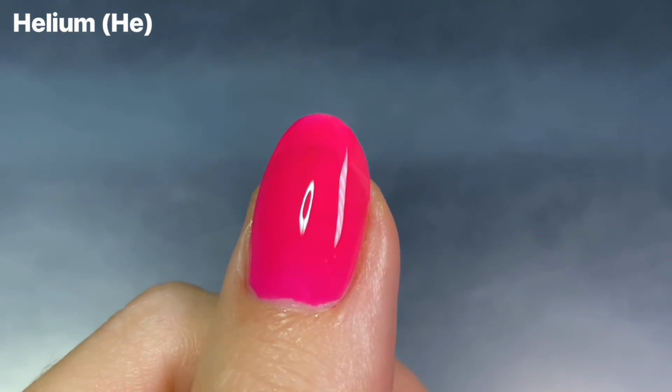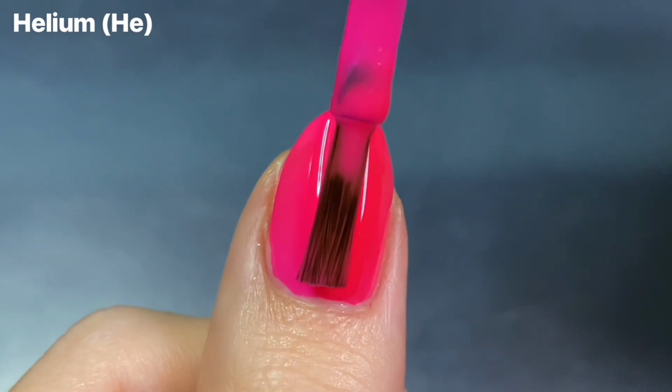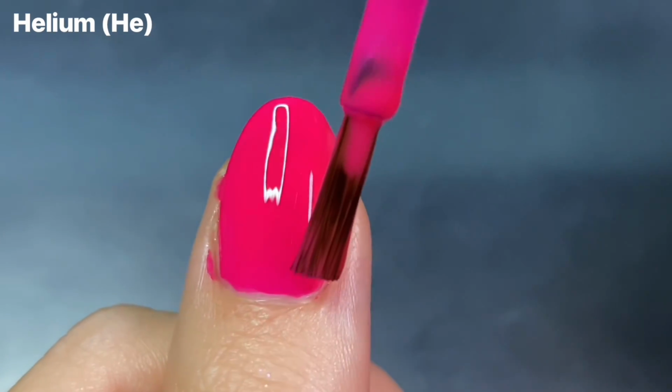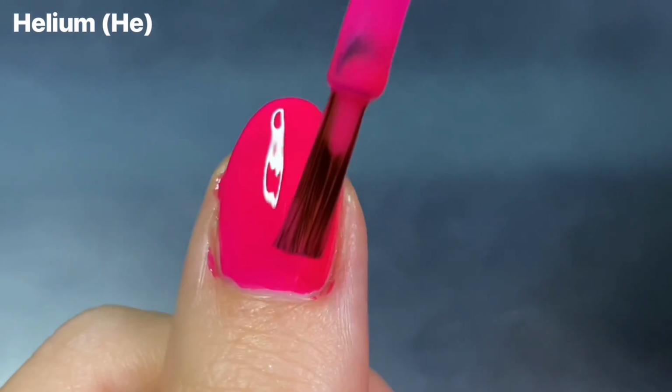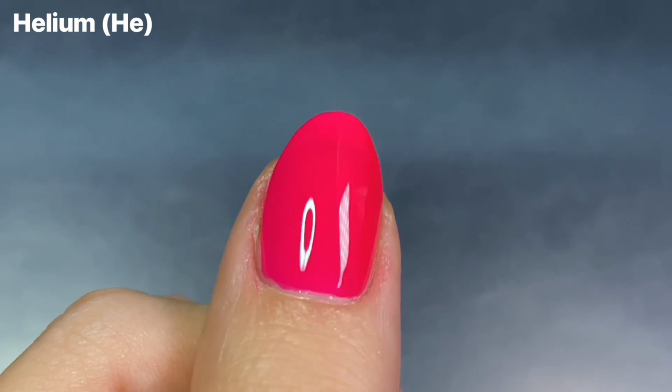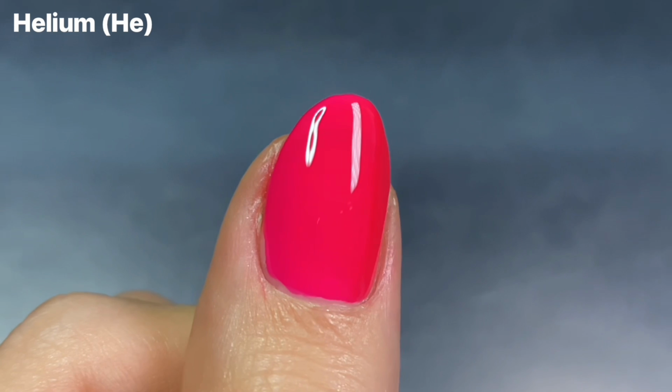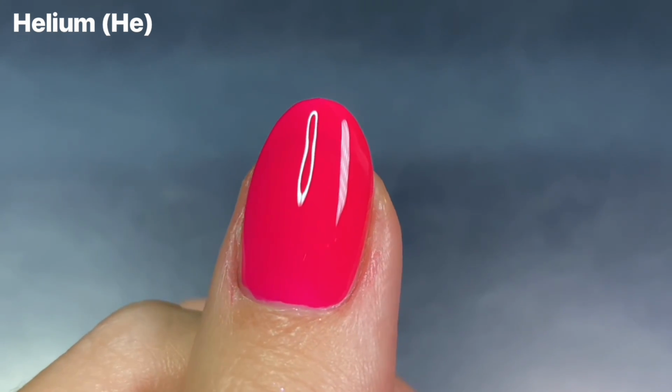I thought these were going to be a little bit more full coverage, though it does say on the website that it's opaque in 2 to 3 coats, but personally I didn't even find this one to be fully opaque on 3 coats. Here on 2 you can definitely still see some nail line, so there is a very squishy crelly-like feel to it.